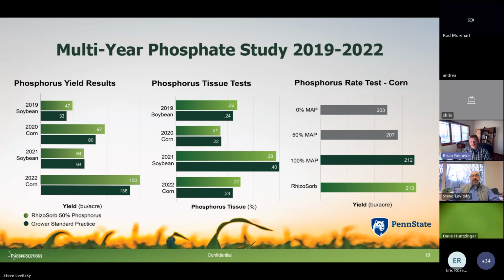And then when you just apply a 50% rate to a grower standard practice of conventional MAP or DAP, you also see that you can have a relative negative yield impact versus a standard practice at 100%. And what Rhizosorb has been shown to do, as depicted by this graphical analysis here, is that a 50% P2O5 reduction is actually maintaining, in these small plot replicated research data points at Penn State, an equal standard to yield expectations under standard practices.